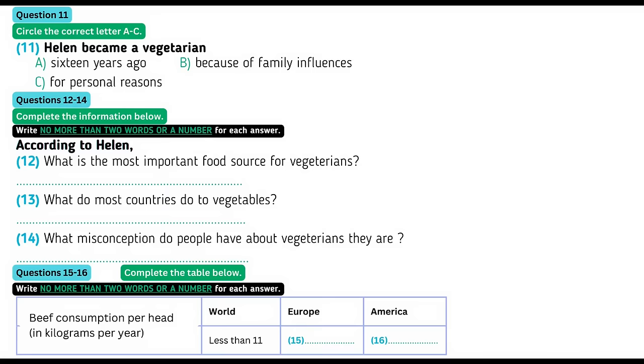So a vegetarian diet is fairly healthy then? Oh yes. A lot of people believe that vegetarianism is unhealthy, but that's actually not the case. Vegetarians are actually considerably healthier than many meat eaters.